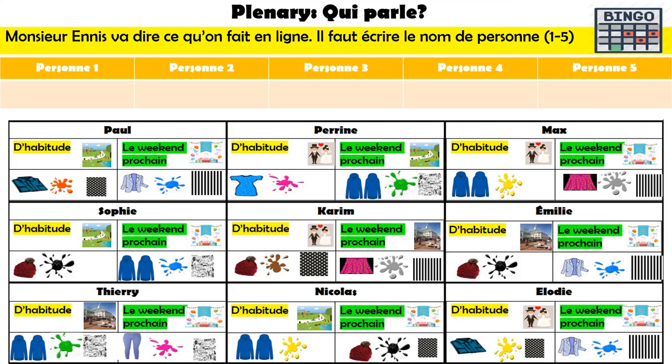Alors, mes petits, so we'll finish today with a little test to see what you've got. Up here, you've got a grid with five people. I'm going to choose five people from these people down below. However, I'm obviously not going to say their names. I'm going to say what they usually wear in the present tense and then what they're going to wear next weekend in the future tense.